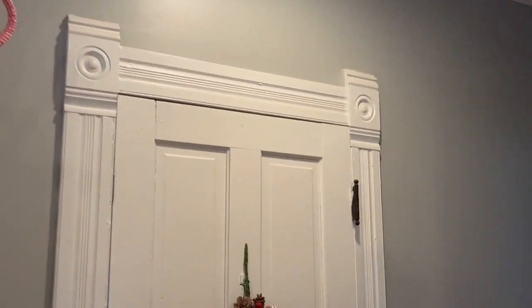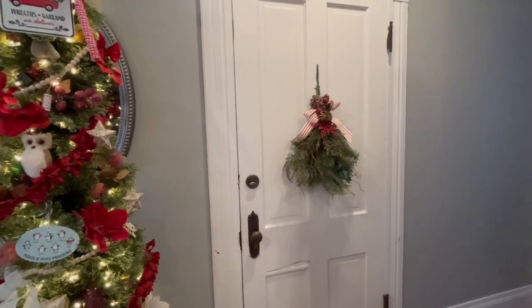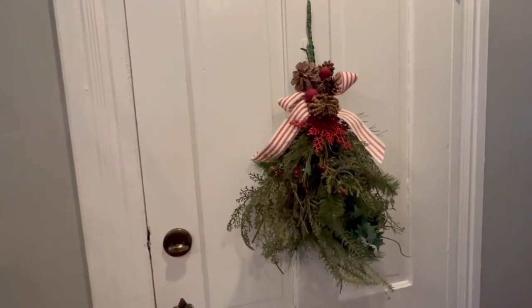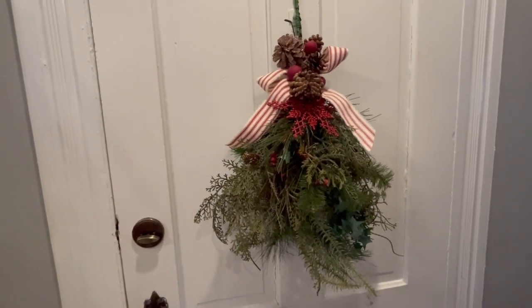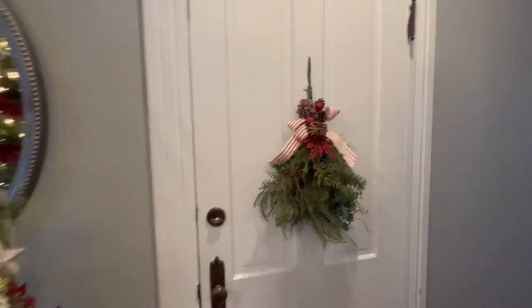I made this spray just out of stuff I had. And just put a little ribbon and some pine cones and a fake red snowflake on there. And I thought that looked nice hanging on the door.